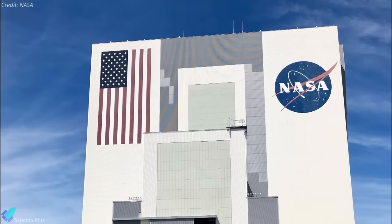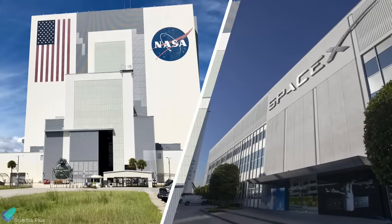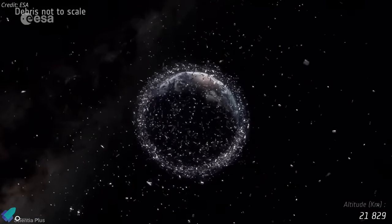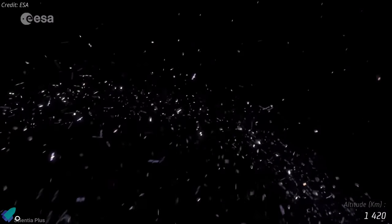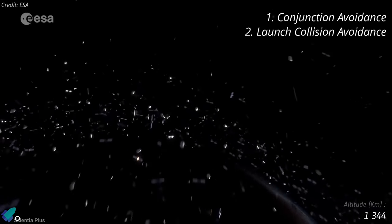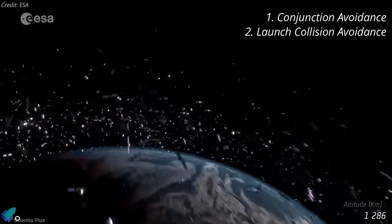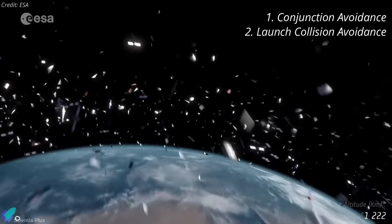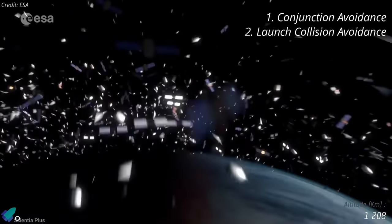A recent update from NASA reveals that NASA and SpaceX have signed a joint agreement to formalize both parties' strong interest in the sharing of information to maintain and improve space safety. The focus of the agreement is on conjunction avoidance and launch collision avoidance between NASA spacecraft and the large constellation of SpaceX Starlink satellites, as well as related rideshare missions.